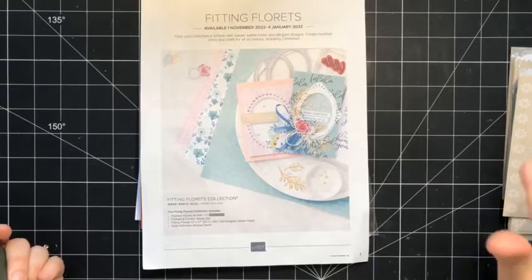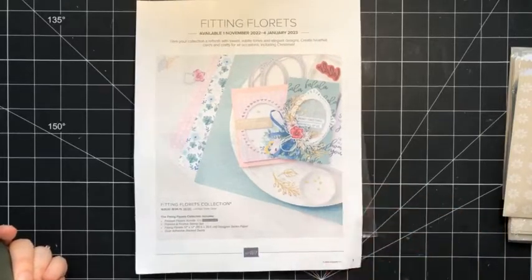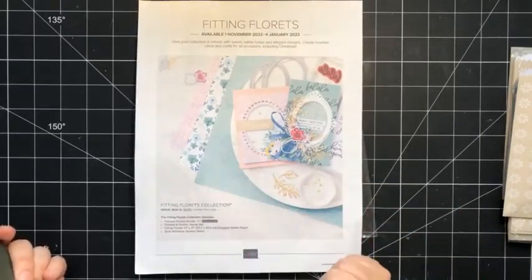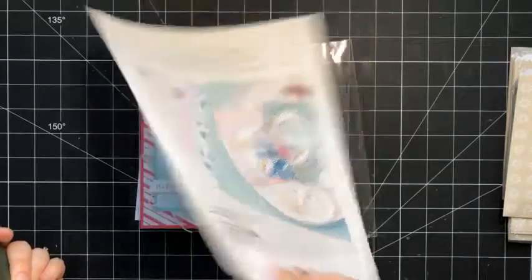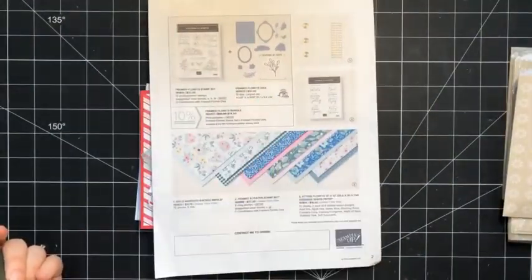Okay, there's an option for everyone. If you're on my team, there's an option. If you're outside of Canada, there's an option. And of course, there's an option if you're within Canada, whether you make a purchase or whether you just want the kits. All right. So, and this collection includes a bundle, which will be in the upcoming mini catalog, the January mini catalog.